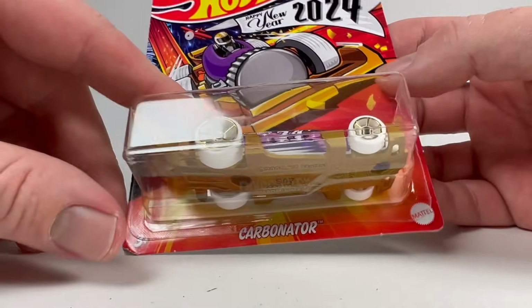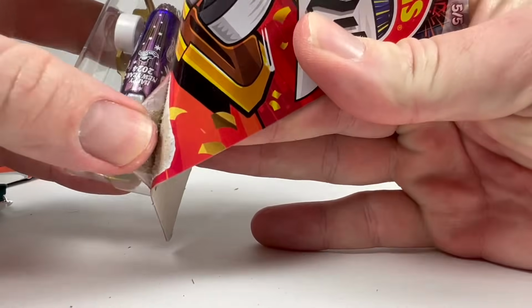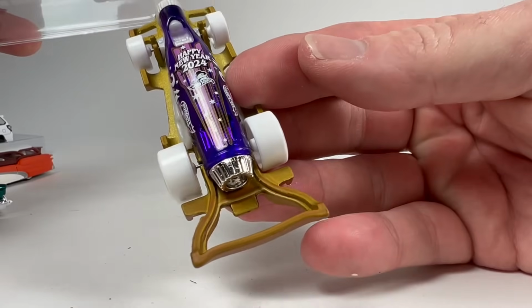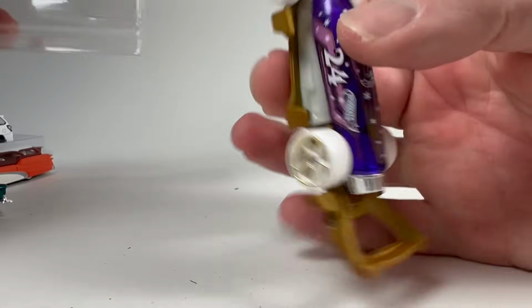Like I need it. 2024, Happy New Year, guys. So let's go ahead and just open this up. My bottle opener for the next year. Love the carbonator casting. Love this multi-purpose casting from Hot Wheels, so you can drink your sodas responsibly.